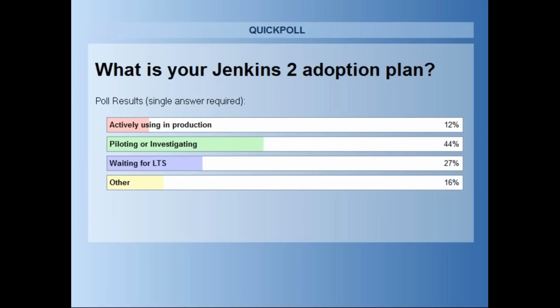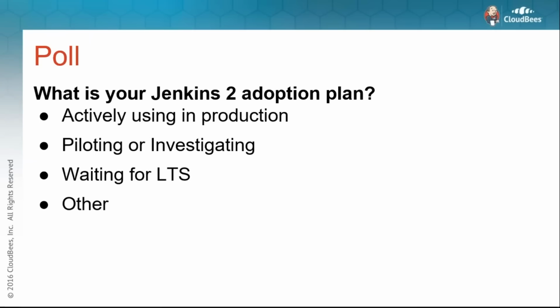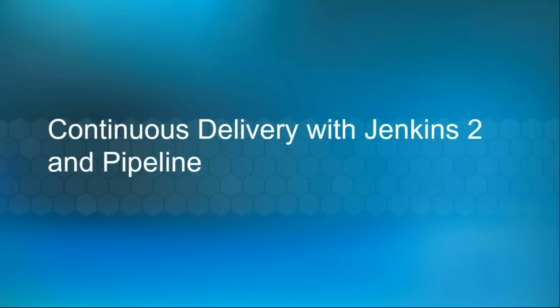Okay. So it looks like about 12% are using it in production, which is interesting. If you guys have feedback on that, please send it to me. I'd love to hear what your thoughts are on that. 44% of people are waiting or investigating it. About a quarter of people are waiting for LTS, and then 16% haven't really touched it and don't plan to right now, it seems like, which is interesting. So not sure what my expectations were, but I'm glad to see that quite a few of you are actually trying it and playing around with it, if not running it in production already.